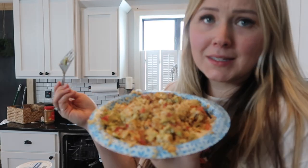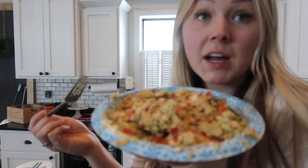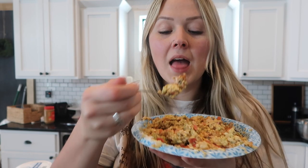All right, and this is what it looks like all served up, done. I don't know, this isn't exactly the most gourmet serving up, but it is super good and it's gonna hit the spot. That is about as close as we're gonna get to chipotle today.